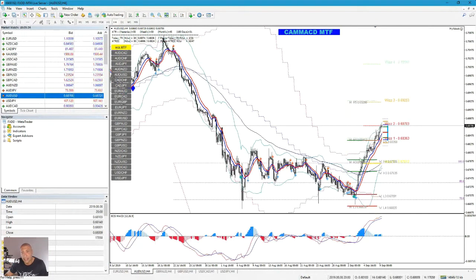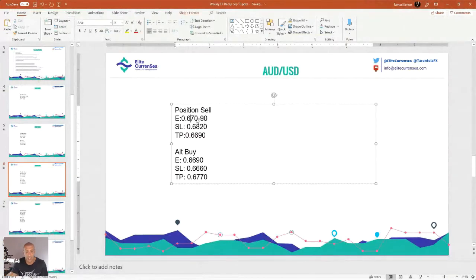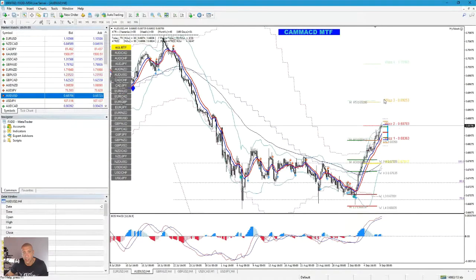Tricky. It's still ranging, so I don't think anything substantial here. I would say sell. Oh, this is a strong sell. Maybe naked sell. This is very strong. 69.20 to 30. 69.20 to 30 is a sell. This is a very good sell, in my opinion.